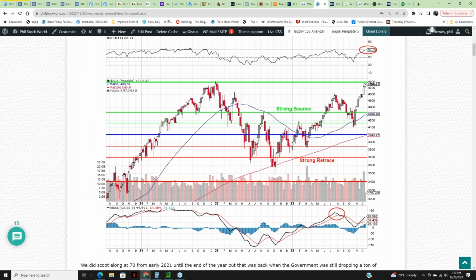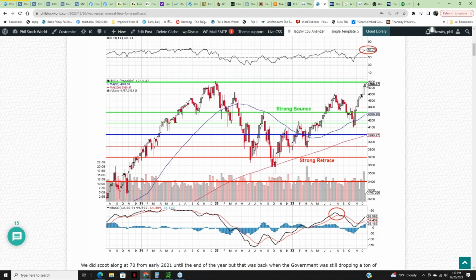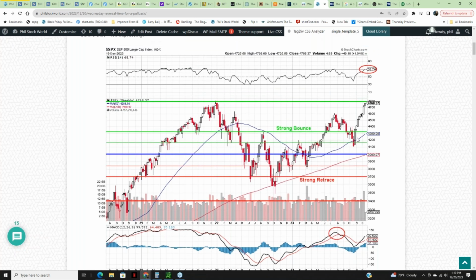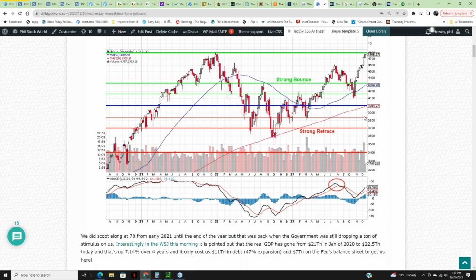I don't care what the chart looks like. You're getting up to 25 times, 26 times earnings when you hit 4,800 on the S&P. The S&P traditionally trades at 15, 16 times earnings. This is insane. This is 40% over the norm. And what would the norm be? Unfortunately, the norm is back down to about 3,200 if you look at it that way. I don't think they're that bad. They're more like 36-ish, about here, let's say. So this would be about the norm for valuation on the S&P.